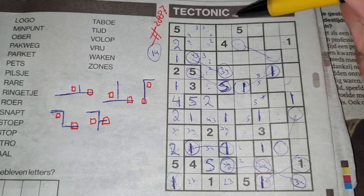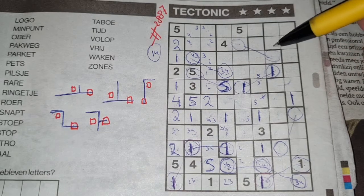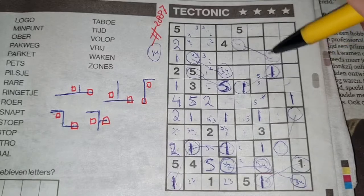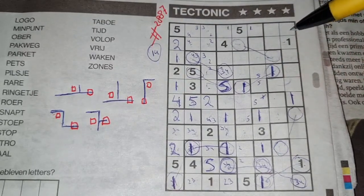3, 4. Well, this box cannot be a one because it's connected with that box. We also have one, but we already have a one here. So the one could be here, could be there.